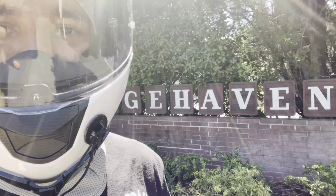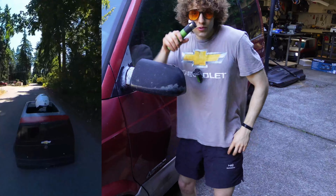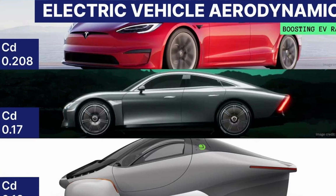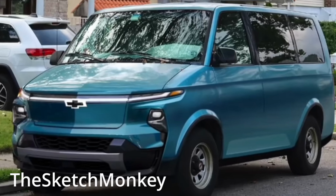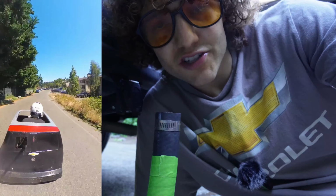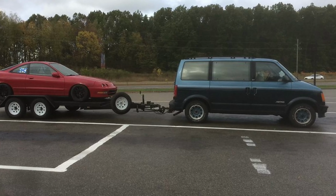Stuck outside of Bridgehaven because this has decided to do a firmware update. Another big factor we want to keep is the styling. GM, you gotta update it, get less draggy, improve the efficiency because it is an electric vehicle, but keep that retro styling, make sure it still looks like an Astro. TheSketchMonkey on YouTube has a great concept art of an EV Astro. I really like it. Out here is the trailer hitch; keep the towing capability. That's a big plus for people. This one's rated at like 5,000 pounds, maybe go up.